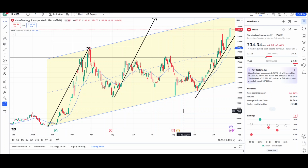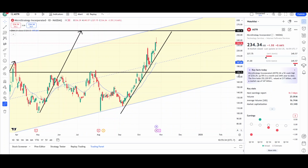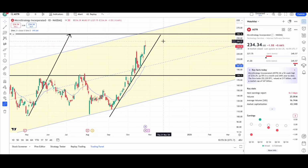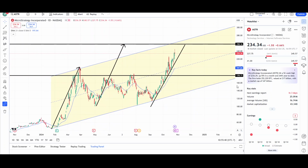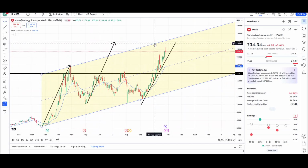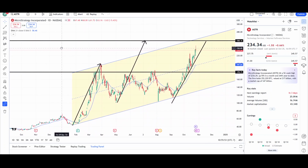So last time I looked at MicroStrategy was back on October 22nd, and you can see that price was trading right around the 218.95 level. And since then, price reached the 245 level. So definitely looking pretty bullish. It's a new 52-week high that was made on Friday, and the measurement target is currently standing at the 257 level. So you see that price has been headed towards that level for a while now. You see that it slowly worked its way up, and it's almost to that level.